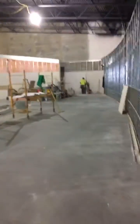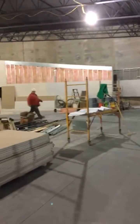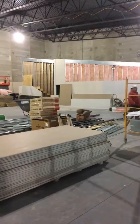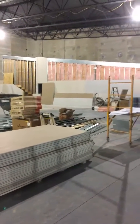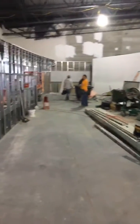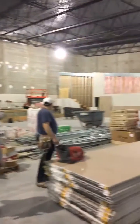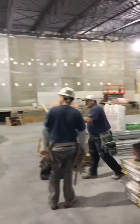And then coming around this way, you can see the inner curved wall, the back wall of the sanctuary, and you can see the work that's happening on these side wedge rooms. They'll have some storage and stuff in those areas. And they've got these little patches all over the wall. A couple of people have asked me what those are.